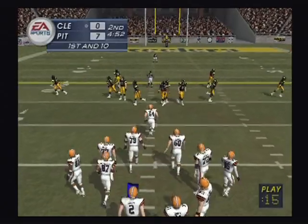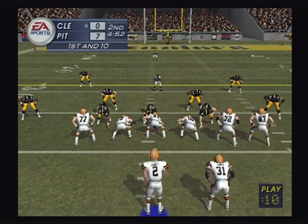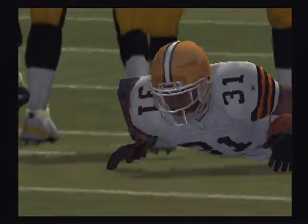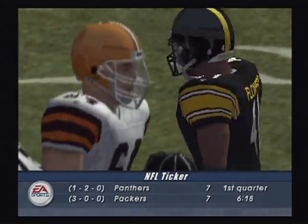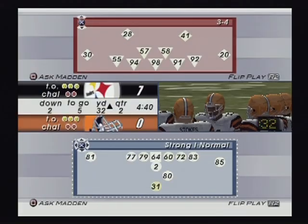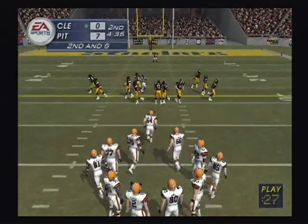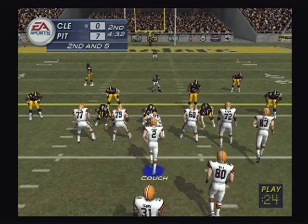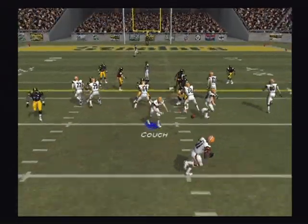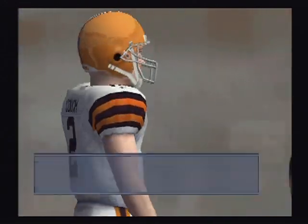So they have first and 10 here. Flowers makes the stop at the 32-yard line. Pickup of about 5. Inside enemy territory. Man in motion. Green gets the toss, on the run. Flowers pulls him down at the 31.